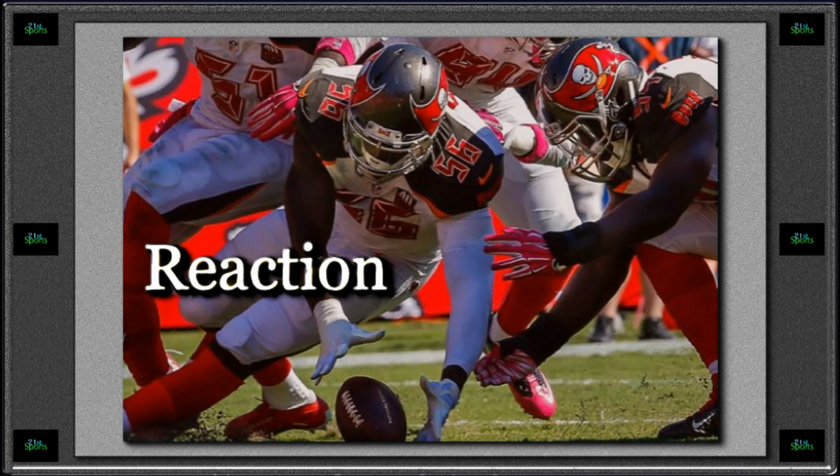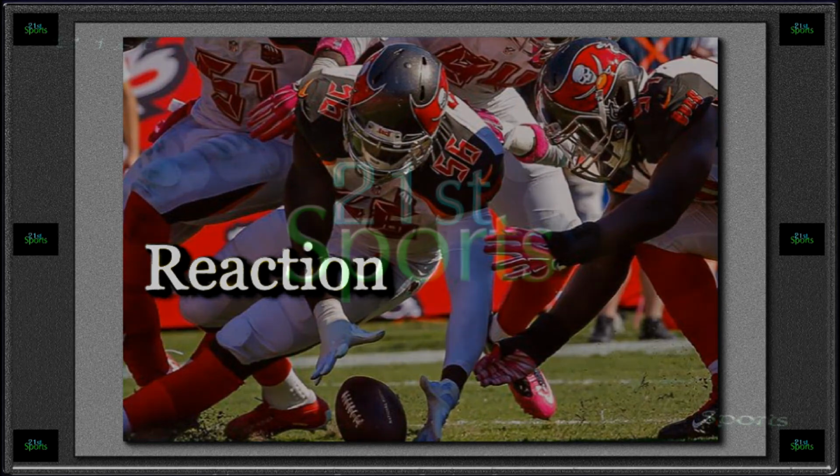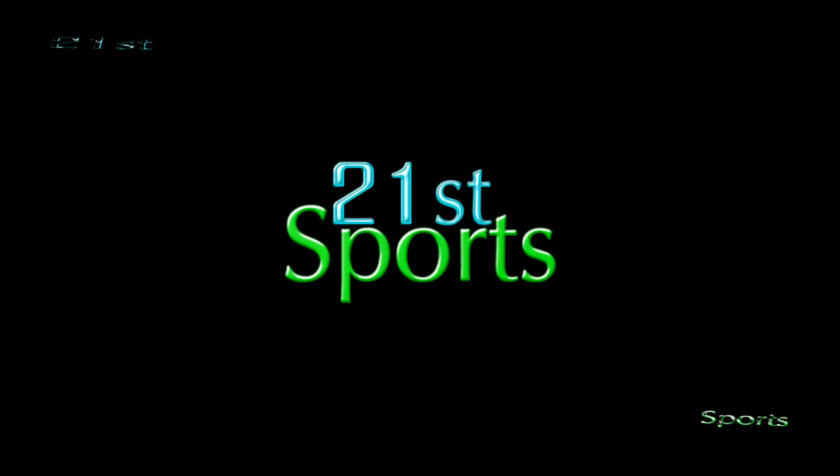On the ground, 183 for Tampa Bay, 55 for Jacksonville. Through the air, net passing 270 for the Jags. Bortles was sacked 6 times for a net loss of 33 yards. And net passing for Tampa Bay, 186, as Winston was sacked twice for a loss of 23 total yards. And the penalties, 10 penalties against Tampa Bay, 72 penalty yards. Just 3 penalties for Jacksonville, 12 penalty yards.